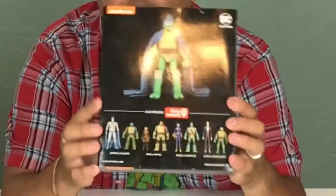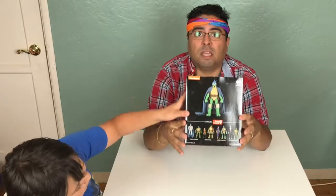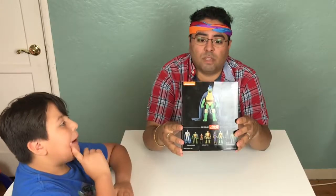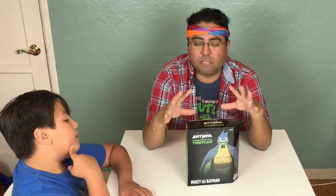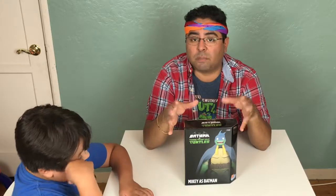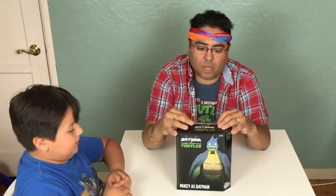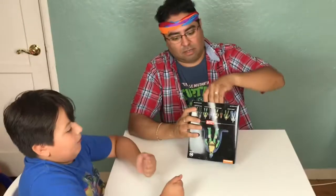It looks like GameStop is going to release the other Ninja Turtle figures, the other brothers, along with their counterparts from the Batman vs. Ninja Turtles movie. This figure looks like it's been released by Nickelodeon and DC Collectibles. We've seen some DC Collectibles in the past. Some great figures. Let's take a look at it. Let's go inside.